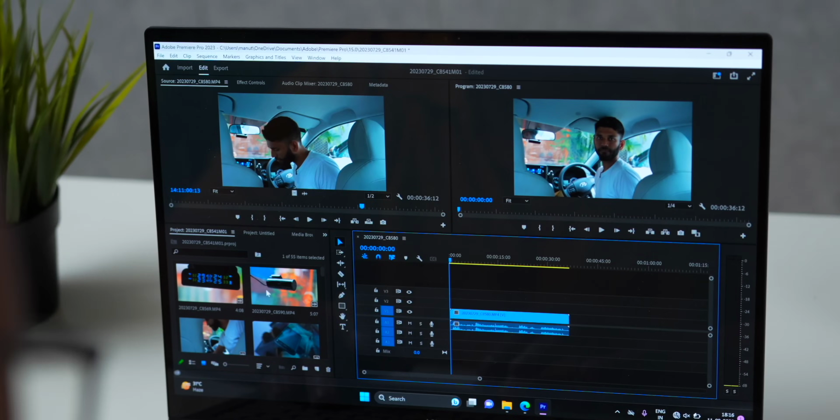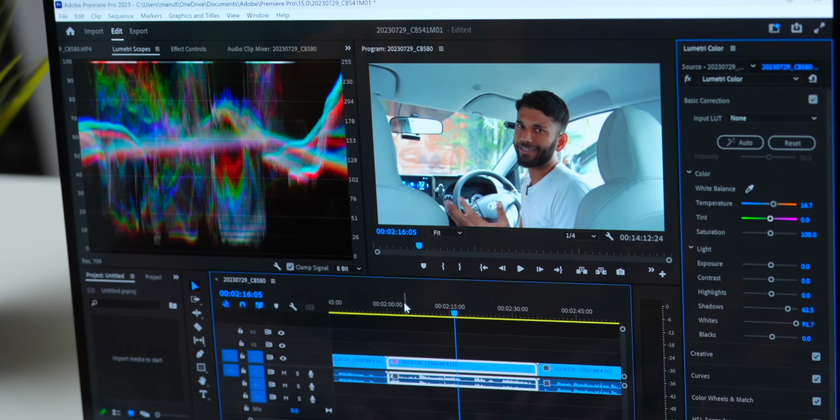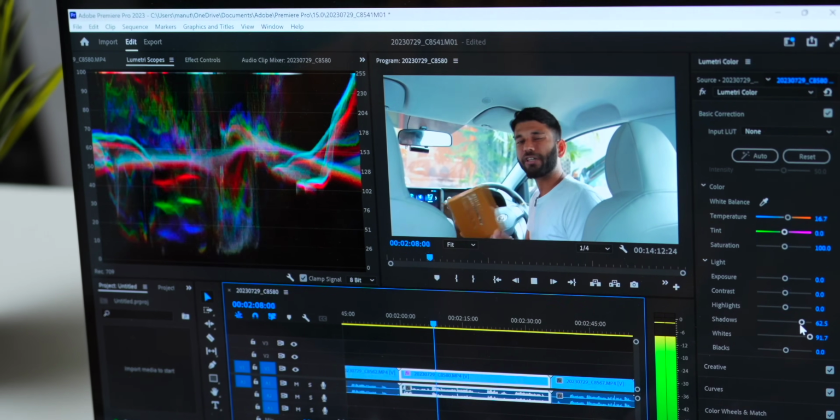Same goes for video editing. See, I'll open Premiere Pro, drag and drop a 4K file, apply a color grade, and even the playback is smooth. But of course, if you do heavy video editing with multiple footages, LUTs, layers and all of that, then I would recommend getting the i7 variant.